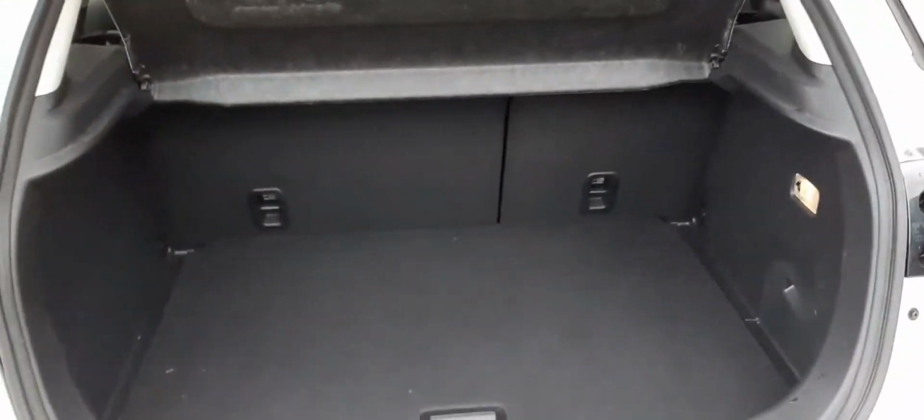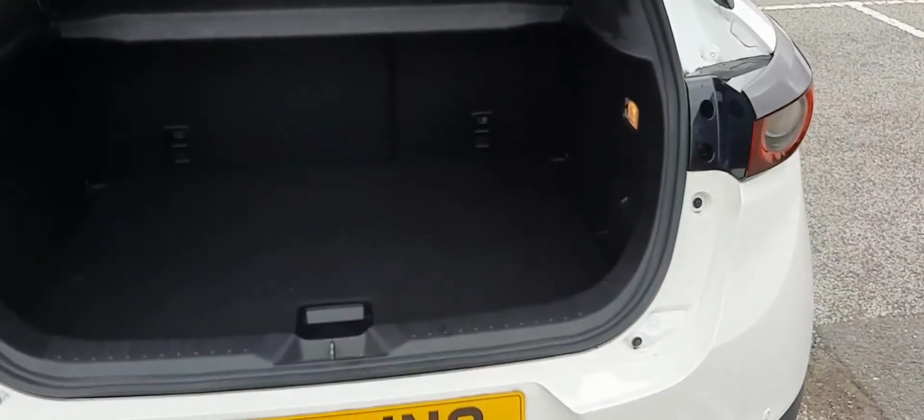Mazda have used Bose for some years now for their Sport spec cars and upwards, and it's a bespoke system for the car. Sounds absolutely wonderful. There's your little camera there. Okay, so there's your boot.